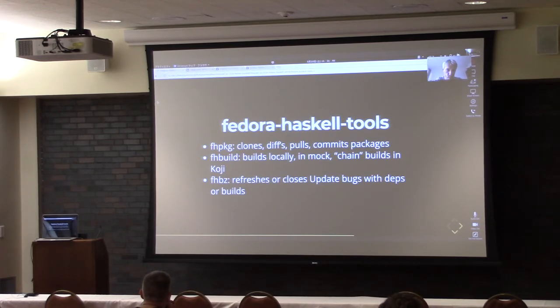It can actually do kind of chain builds, which is not normally supported by Fedora's package build tool, in the sense that you can build for updates for current releases and using overrides and so on, if you're familiar with the build system. And then there's also a Bugzilla tool which helps to refresh bugs, like so-called update bugs, version update bugs. This is sometimes redundant now because we're basically just tracking Stackage, and so maybe we could even stop these bugs, but we have them for some time.